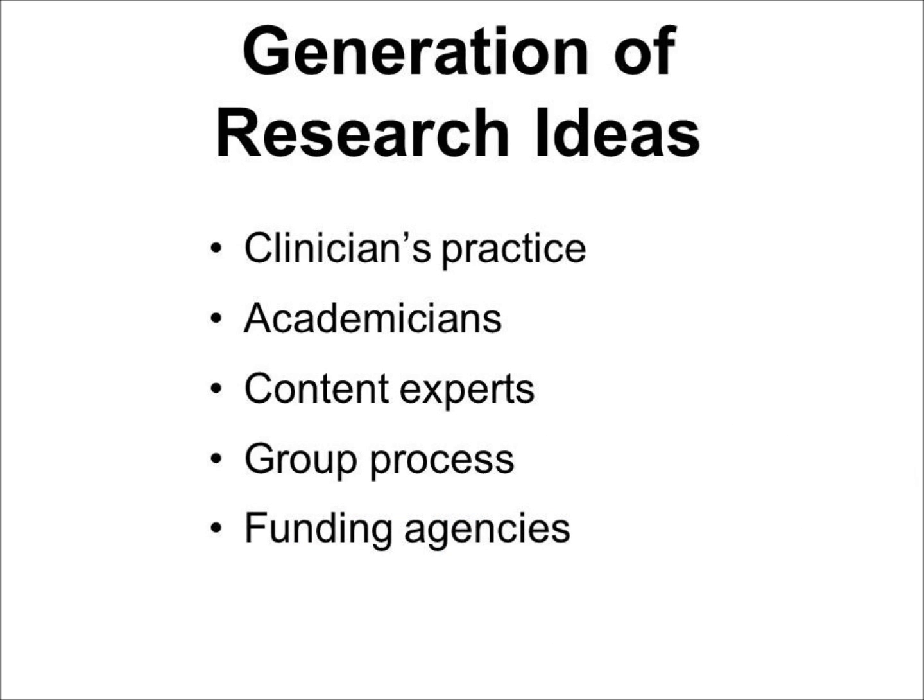So now I'll move quickly then into the generation of research ideas within practice-based research networks. So as I talked about a little bit earlier, practice is, of course, a very inspiring place for clinicians to get ideas about research. So research ideas are generated in practice by academics, of course. Content experts come together in practice-based research meetings and talk about specific interests they have. They may actually come from the outside, not know anything about practice-based research, but want to access those practices and those patients to do research.